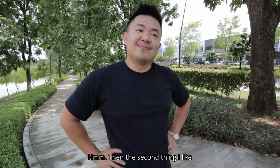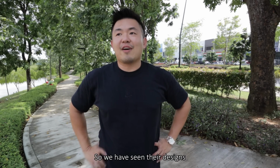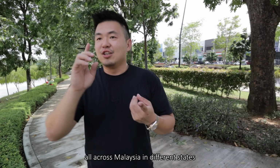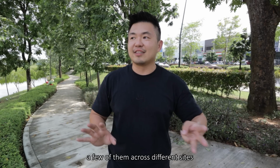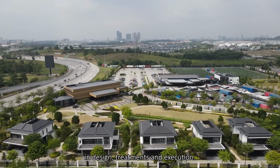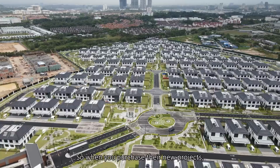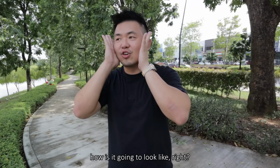Wow. Then the second thing I like would be the developer. So we have seen their designs all across Malaysia in different states. Penang, Johor, then Klang Valley, a few of them across different sites. I have always been a fan of their consistency in design treatments and execution. All of them look the same, and it's a very difficult thing to do. So when you purchase their new projects, right, it's not going to be so kanjiong. How is it going to look like, right?